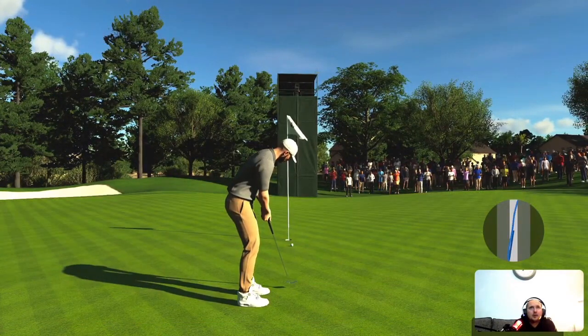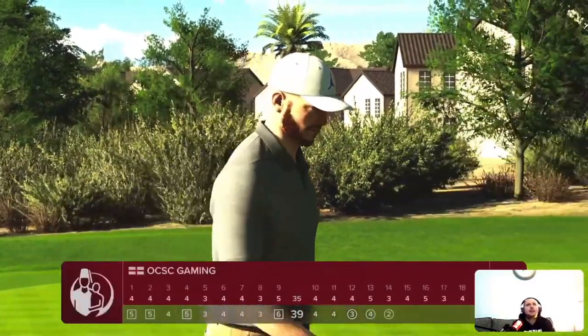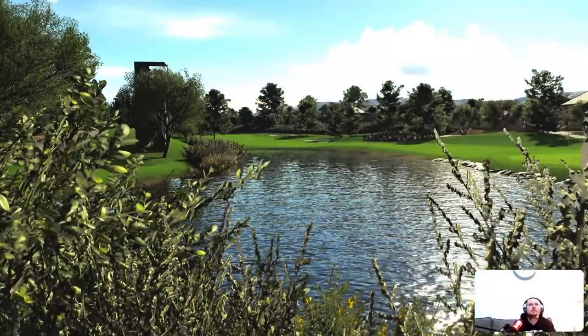Really good, this one. Yes! Three in a row. Mid-range birdie putt, that one. Come on. Now, 8 shots back after that hole.